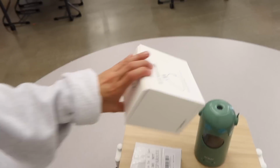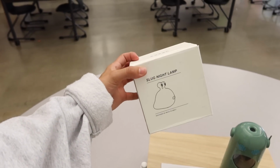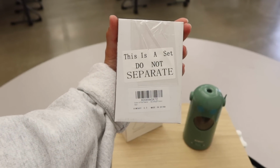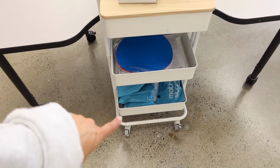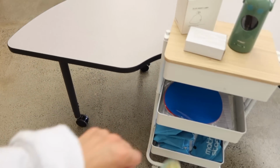So I have this cute little slug. I'm sure you've seen him before on social media. These are dotted line makers. Got a pencil sharpener here, and I have one over there as well, but I have some dry erase dots, I have lined whiteboards, and I have whiteboards that are magnetic for math and the math stacker small group kit.